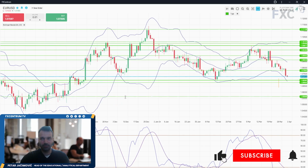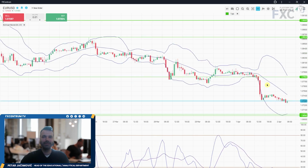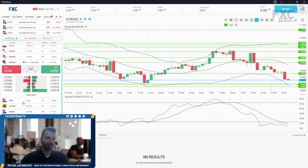In case of a breakout of that level, there will be a chance for the next pivot level, which is around the 1.0590 mark. On the hourly time frame, a very strong three-bar close below the lower Bollinger Band, something similar to what we had in the background, and then we had a natural rally and then continuation, similar natural rally, more consolidation. The market is moving lower, and the momentum is to the downside.